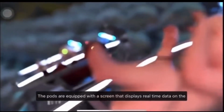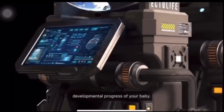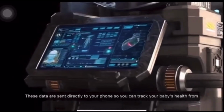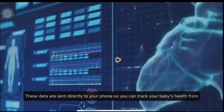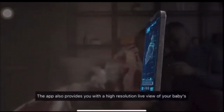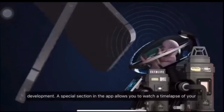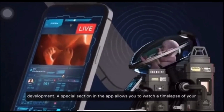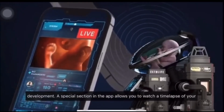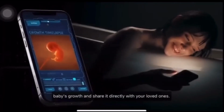The pods are equipped with a screen that displays real-time data on the developmental progress of your baby. These data are sent directly to your phone so you can track your baby's health from the comfort of your own home. The app also provides you with a high-resolution live view of your baby's development. A special section in the app allows you to watch a time-lapse of your baby's growth and share it directly with your loved ones.